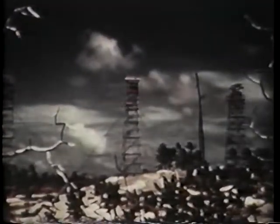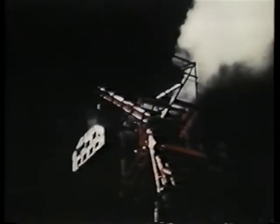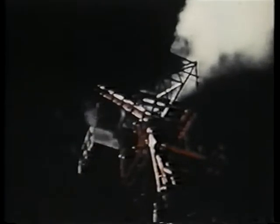Steel towers 75 feet high have been erected on Bikini Atoll. Within these structures will be housed the remotely controlled cameras and specially designed scientific instruments that will record the data resulting from the blast.